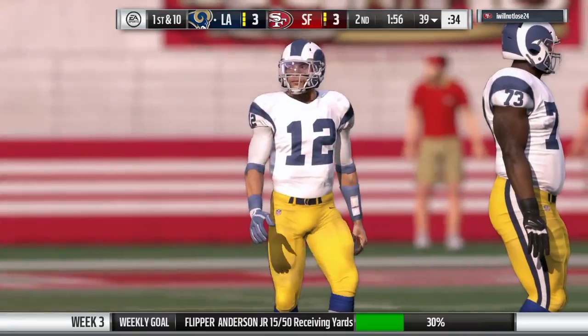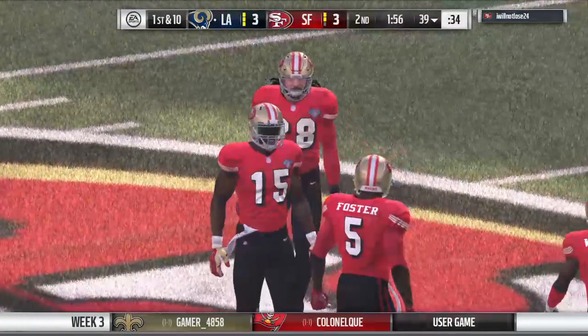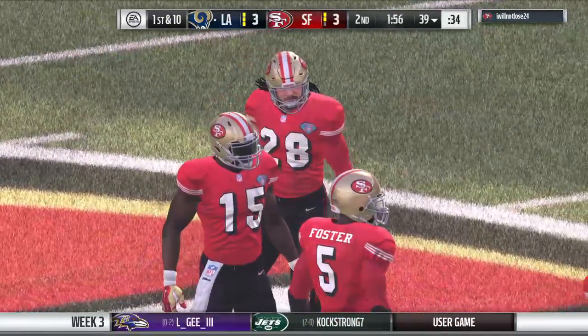You just see the receiver try to run down the defender, meaning he goes right at him and really tries to move him a little bit towards the center of the field so he can put his foot in the ground and break to the out, to the sideline, and make a catch.